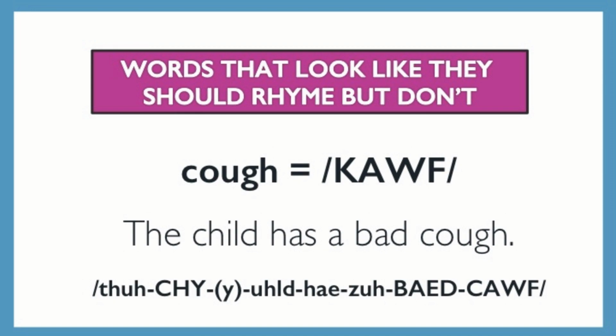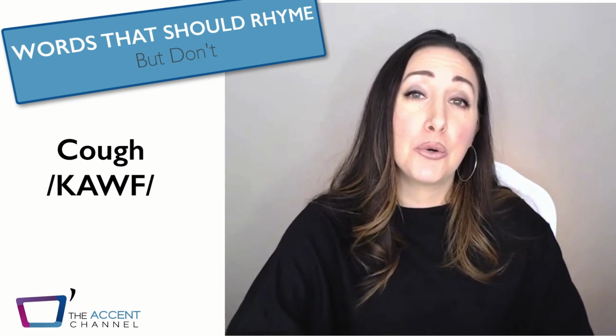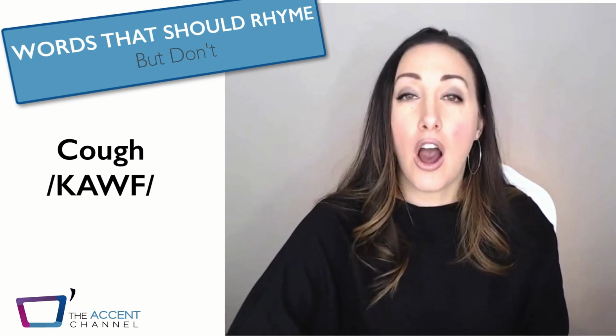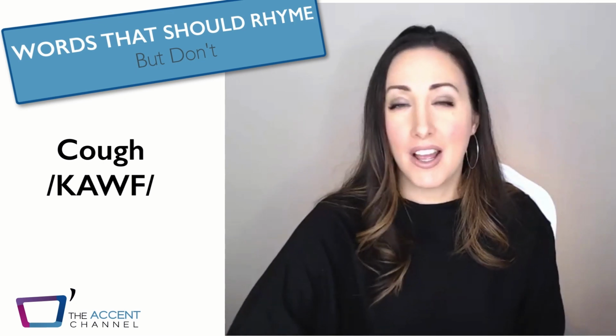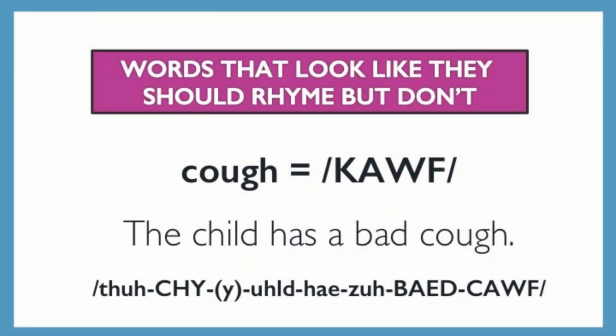Next word, cough. This time we keep the F, but we change the vowel. So it's not going to rhyme with rough either. It's going to be cough. It's an aw sound. Cough. Try it again. Cough.